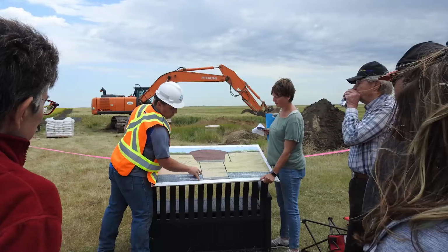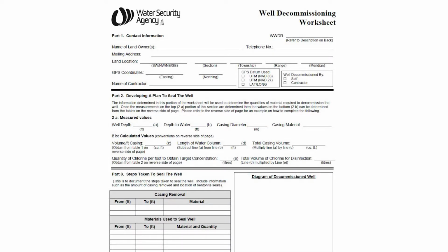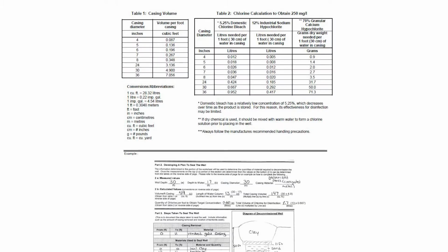1. Disconnect the power and remove all equipment from the well. 2. Disinfect the well by adding the volume of chlorine determined from the decommissioning worksheet to bring the water present in the well to a chlorine concentration of 250 milligrams per liter.